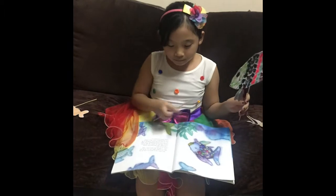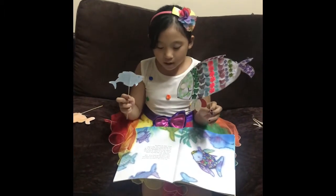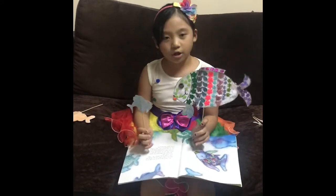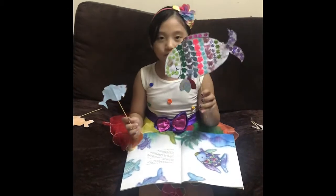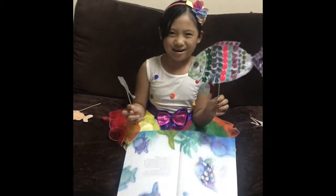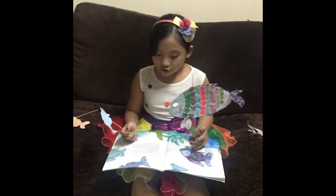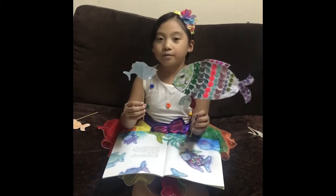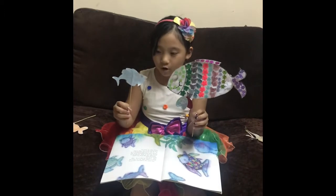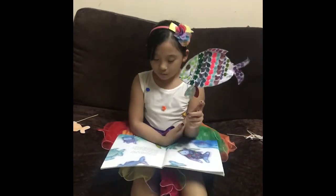But the rainbow fish said, "You want me to give you one of my special scales? Who do you think you are?" cried the rainbow fish, laughing out loud, like, "Ha ha ha." And then the little blue fish was shocked. The little blue fish swam away.